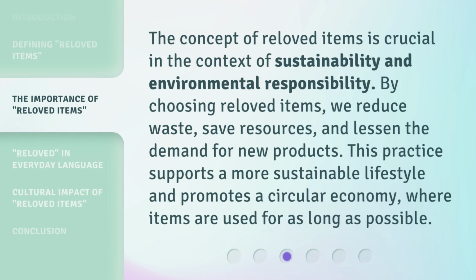The concept of reloved items is crucial in the context of sustainability and environmental responsibility. By choosing reloved items, we reduce waste, save resources, and lessen the demand for new products. This practice supports a more sustainable lifestyle and promotes a circular economy, where items are used for as long as possible.